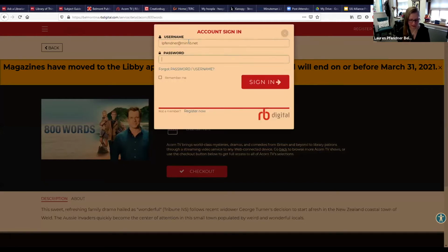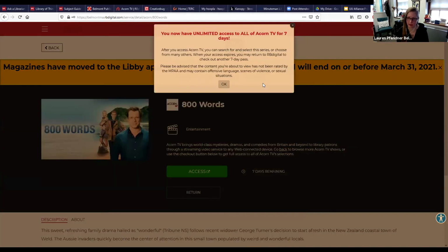I'm only mentioning this because it's a little bit more complicated than some of the other options, because it has a two-factor pathway to get logged in. So as I said, it reminds you of unlimited access for everything in Acorn TV for 7 days. So you have a week.